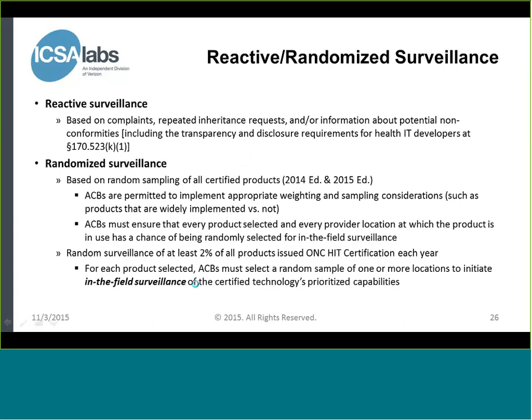And so one of the big shifts in surveillance and testing is the distinction between reactive surveillance and the new requirements for randomized surveillance. So reactive surveillance is probably something that folks are used to. That means surveillance activities are triggered based on complaints, based on repeated inheritance requests, product updates, and then any other information that the certification body may receive about potential nonconformities, including being nonconformant to the transparency and disclosure requirements that have been added to the 2015 edition rule.